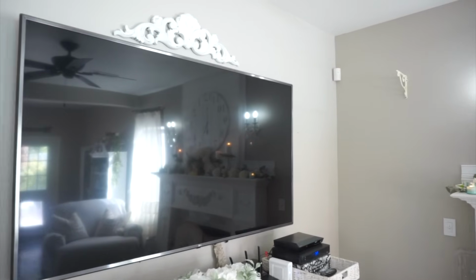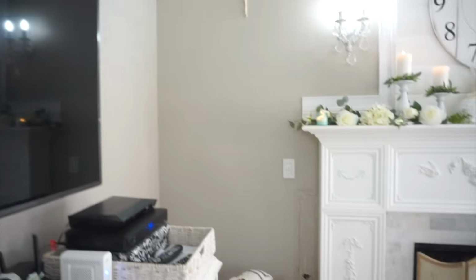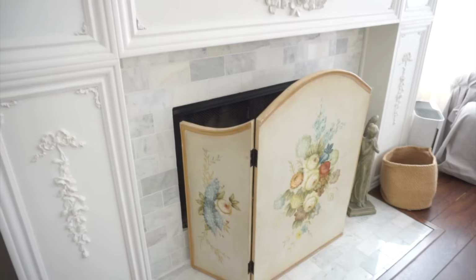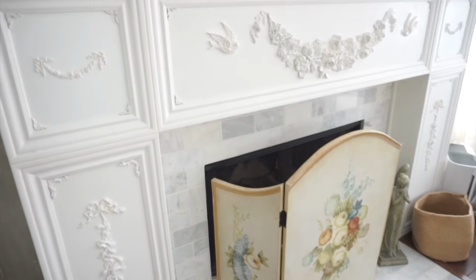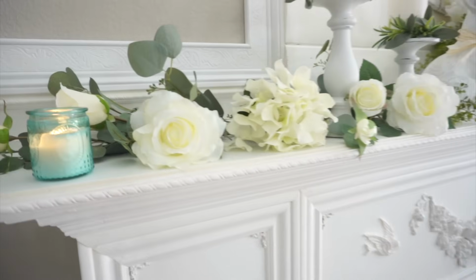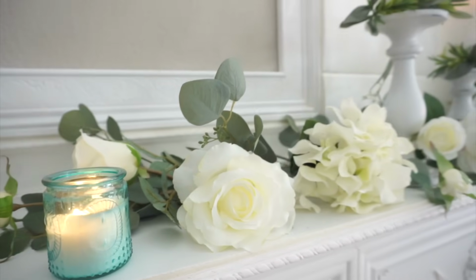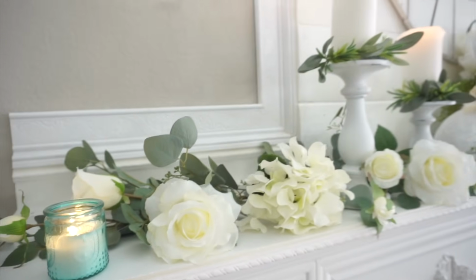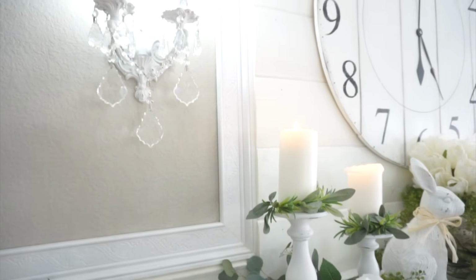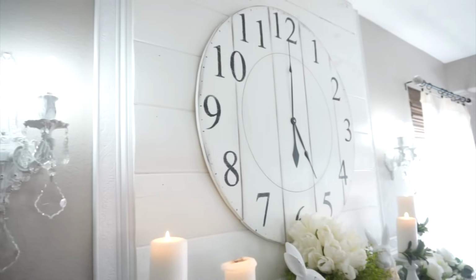The floor pillows that you see in this basket over here in the corner, I purchased those at Target, and the basket was purchased at HomeGoods. And right here on this mantle, we purchased all of our wood appliques at the same online store, and I will keep a link in my description box for you. These candles here, I believe those were purchased at the Dollar Tree, and all of my silk flowers laying on the mantle were purchased at Walmart.